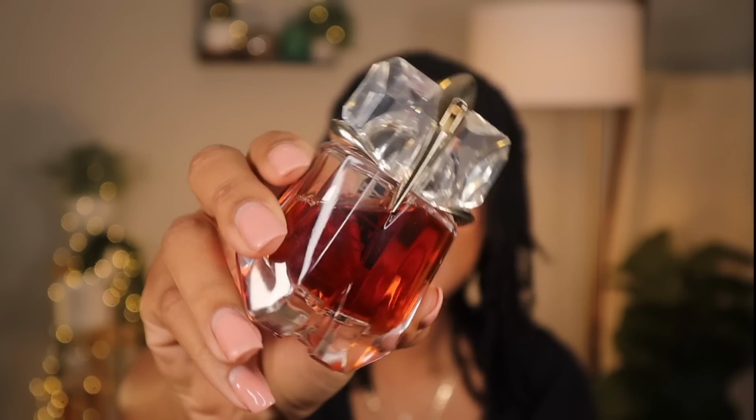Now since we're on the topic of unicorn fragrances, I have another unicorn, and this fragrance, oh my gosh, when this released on, I think it was fragrancebuy.ca, I jumped on this so fast. I was gonna get 2 bottles of it, but I'm happy I only got 1 because now it's getting decluttered. This is Alien Le Goût du Parfum. I think that's how you say it.